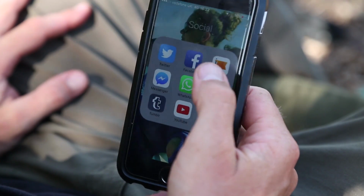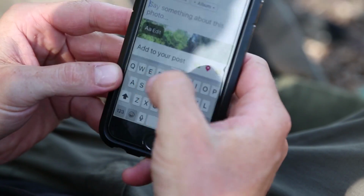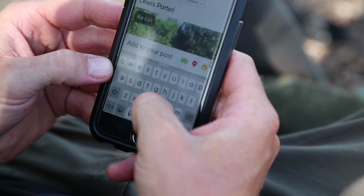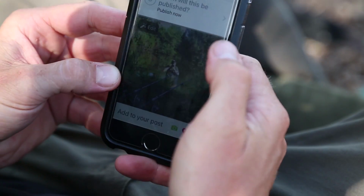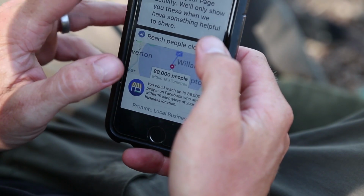The other one, I suppose, is social media. For me as a fishery manager, Facebook is by far the biggest advertiser for my fishery. It gives people up-to-date reports of what's going on at the fishery. People can show what they've caught and what bait they've caught, and it enables me to update it every day and let people see what's going on, so people can plan their fishing trips.